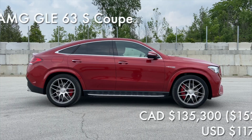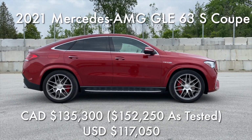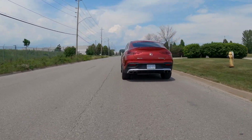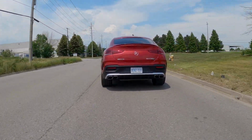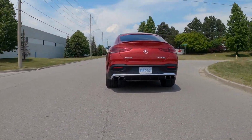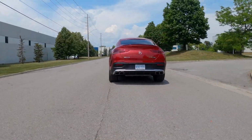It's not an ugly car, but compared with what else you can get at $152,000 as tested, starting price is $135,000, that's a lot of money. You can get a Maserati Levante, like GTS or Trofeo maybe. You can get an Audi RSQ8, which I think is the biggest problem this car has. It's a thorn in its side. You get a BMW X6M, which has nowhere near as much room in the back though. So that's the downside. Yeah, you're like a sardine in the back seat. Not good. So this one, I'm not so sure.